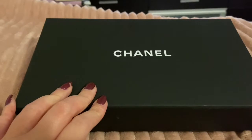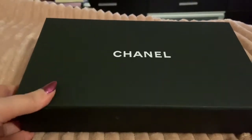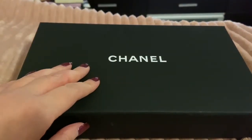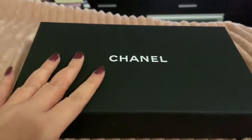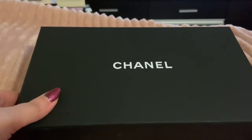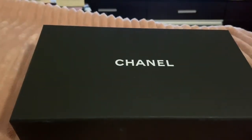But I left it in the Chanel box. So I wanted to share with you guys this item. I haven't used it as of yet. I don't know why. I think I've gotten other things and I've been just trying to use items here and there sporadically, or in different makeup bags, or different bags, if you will.